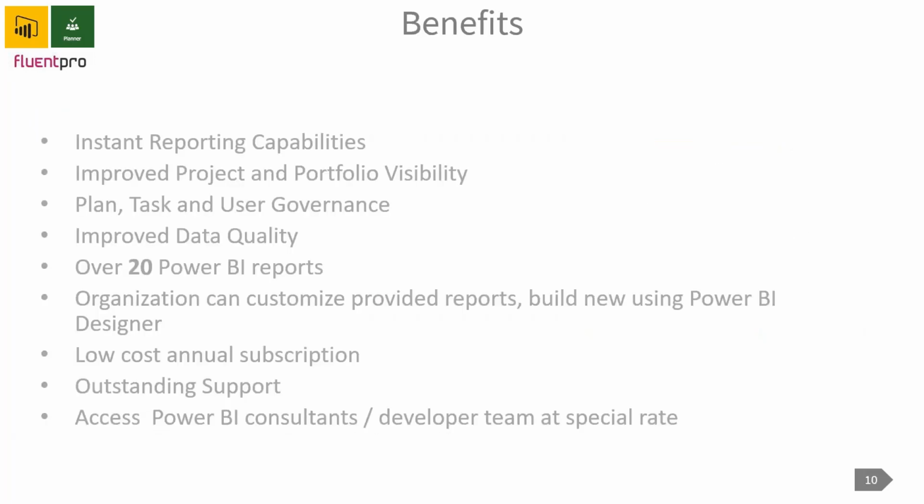So what are the general benefits from the system? First of all, you get the reporting capabilities from the planner. It is available. You can use it. Organization can benefit from the improved and available portfolio and project visibility. You can see that information. You can see the big picture. You can control the data, and management can make a decision based on that information.